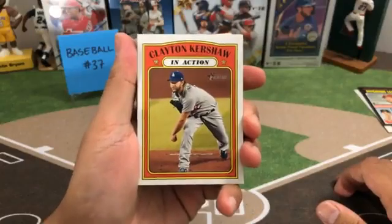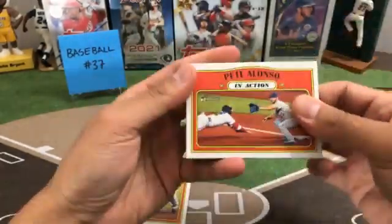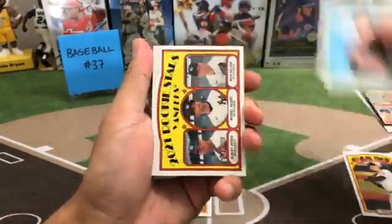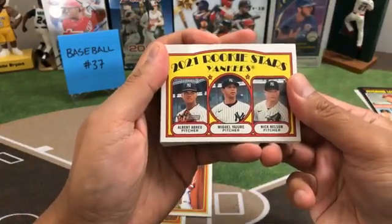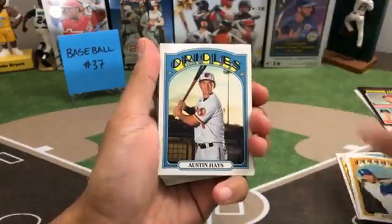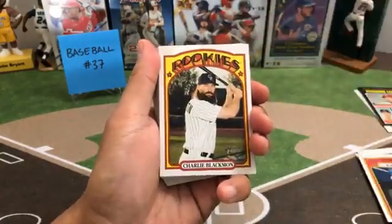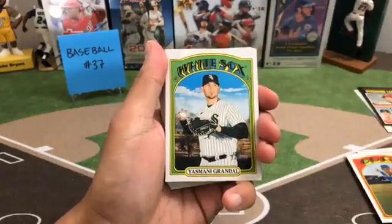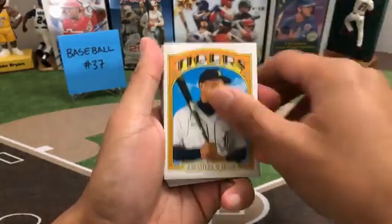Start off with a Clayton Kershaw in action. German Marquez, Pete Alonso in action for the Mets. Wilmer Flores, Taylor Williams, Yankees rookies, Albert Abreu, Miguel Yajure, and Nick Nelson. Mookie Betts, Austin Hays, Cody Bellinger, World Series Game 1, Mookie Betts, Charlie Blackmon, Rio Ruiz, Willson Contreras, Yasmani Grandal, Blake Treinen, Jose Altuve, Jonathan Schoop.